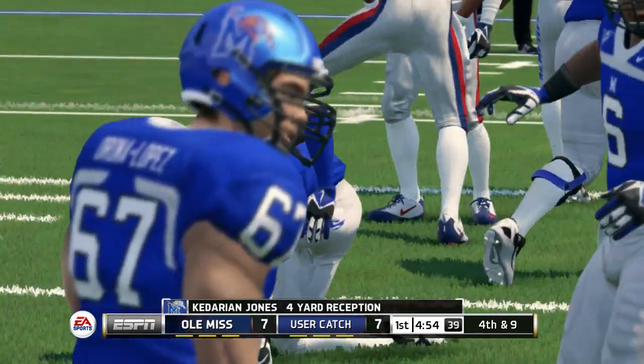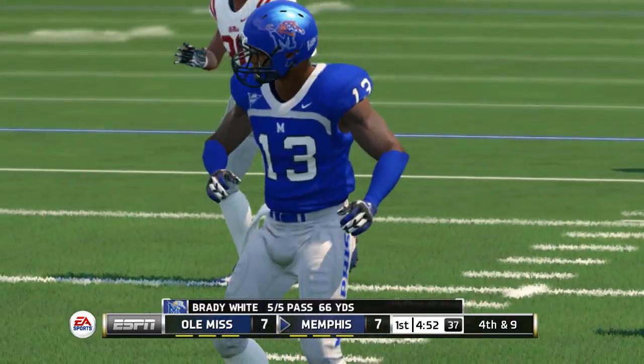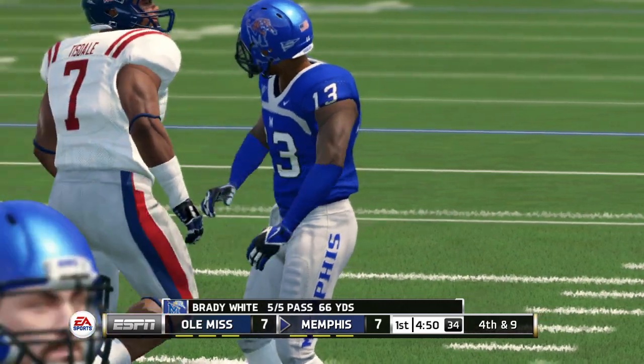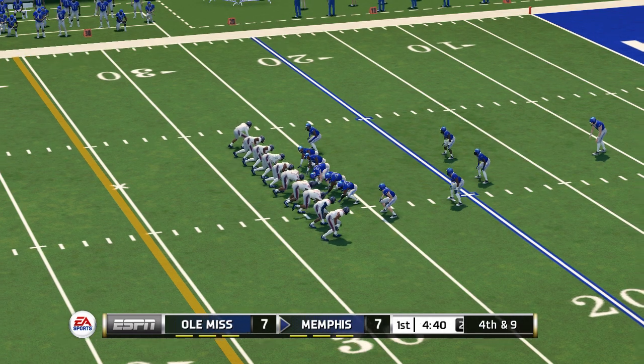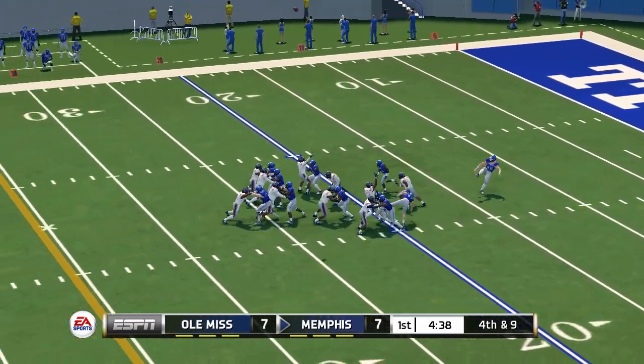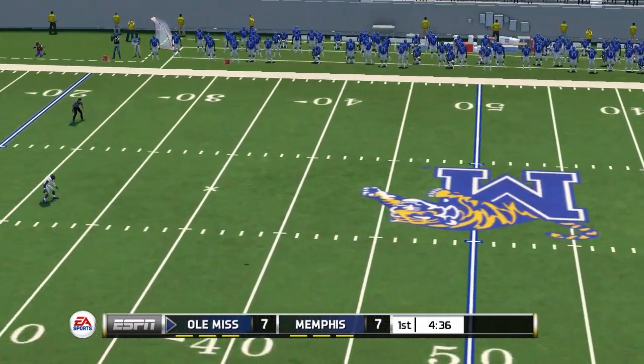Jones gains about 4 yards there. Call it a gain of 4 yards. That'll bring up fourth and 9. Williams is the punter. They get this one off, and it's a beauty.